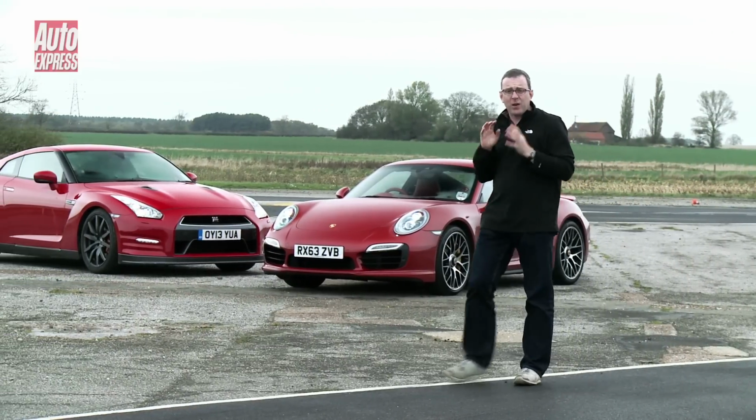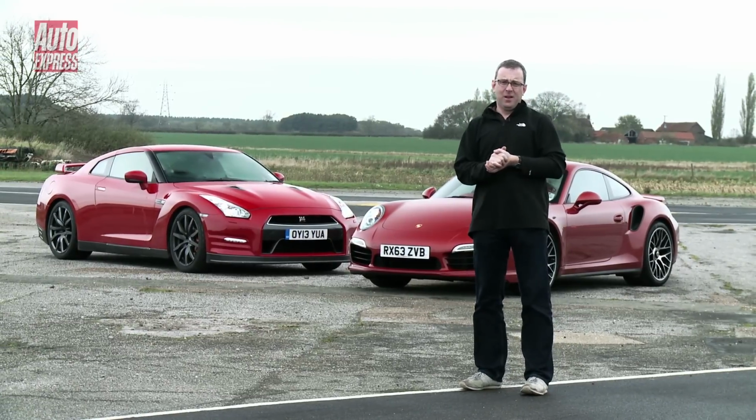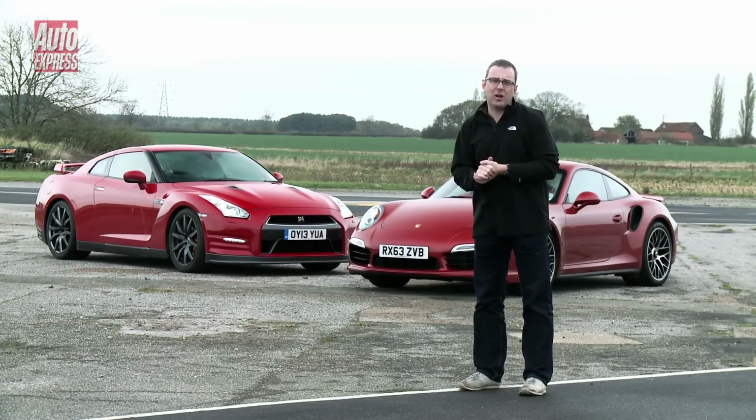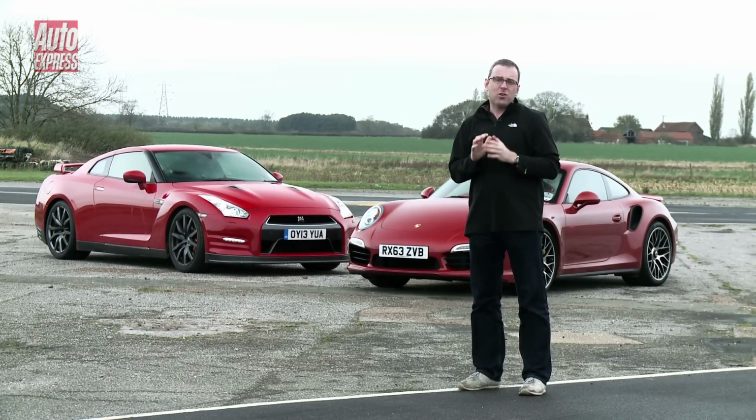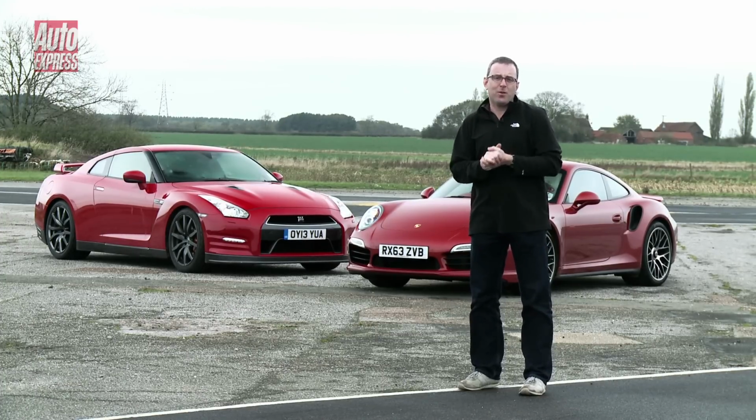But for the last decade or so, the 911 has had a rival in the shape of the Nissan GT-R. Nissan has constantly evolved this technology-filled car and engaged in a Top Trumps-style battle of supremacy with Porsche, trying to achieve faster Nurburgring times and even quicker 0 to 60 performance. But what do this pair like to drive in the UK, away from the restrictions of the road, and which one's going to be fastest against a stopwatch? Well, let's find out in an Auto Express track battle.